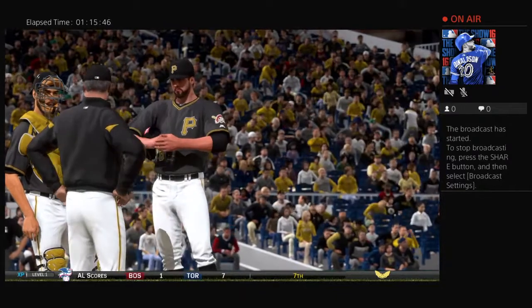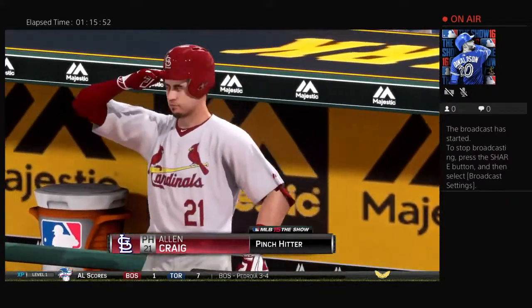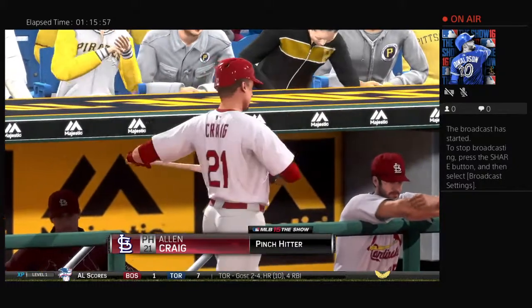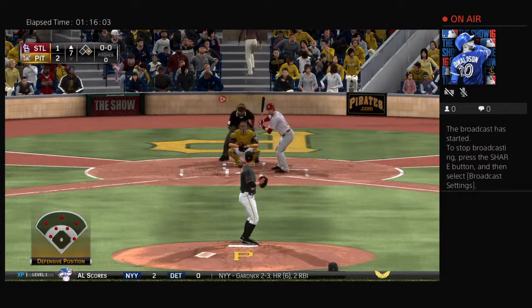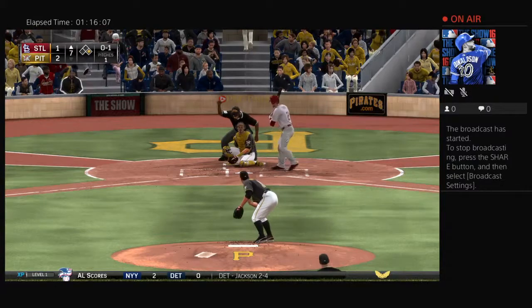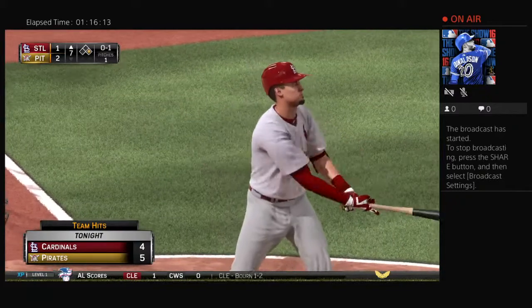Alan Craig will come on to pinch hit here in a big spot. Number 21, Alan Craig. And he lays off here, but it's a cold strike one. A look here at the hits per side here in the late going.